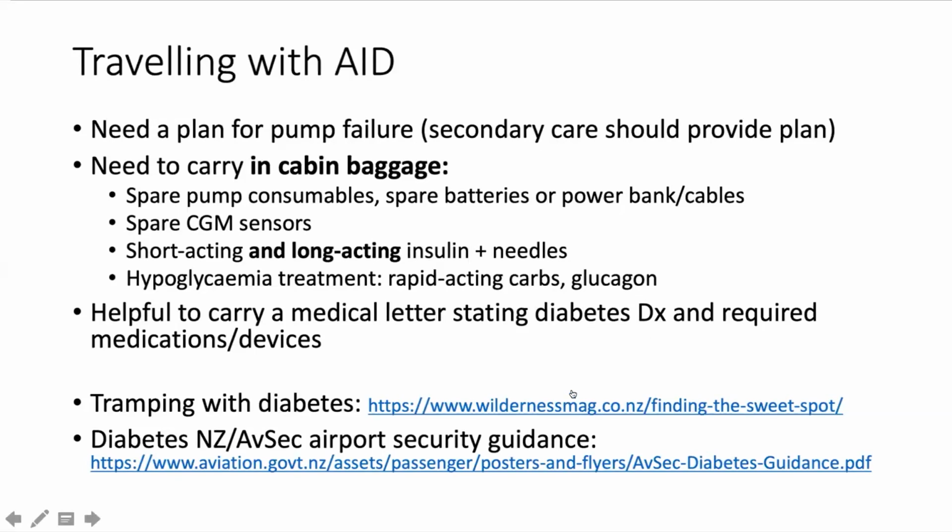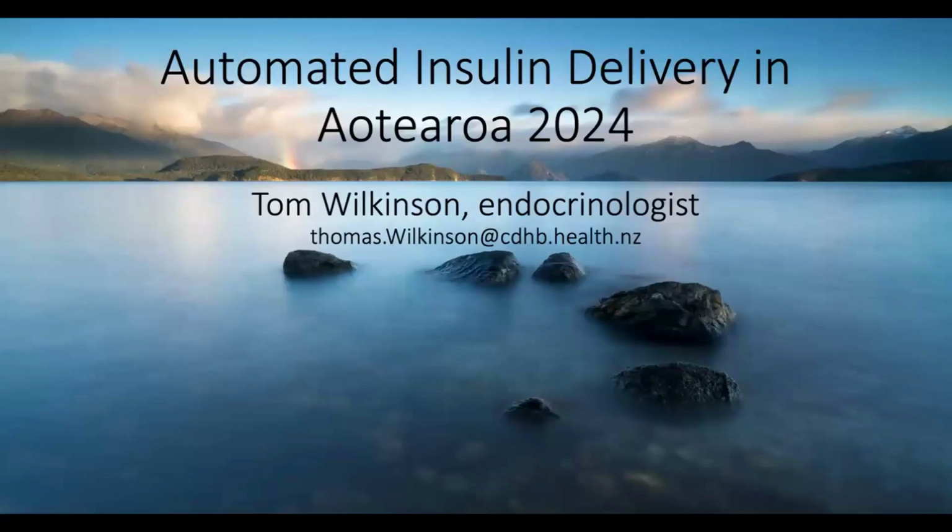So if anyone's got a subscription to Wilderness Magazine, they had a very good article last year about tramping with diabetes, very practical advice there. And then down below, we've got a combined document from Diabetes New Zealand and Aviation Security about airport security.